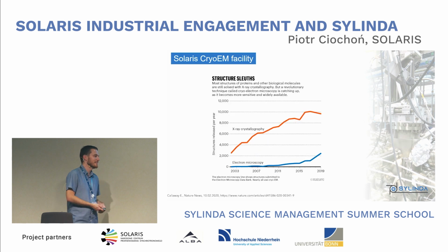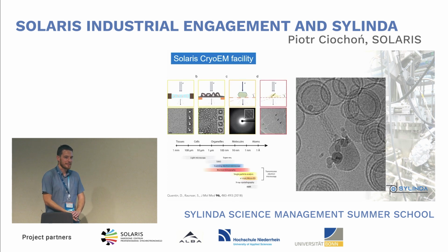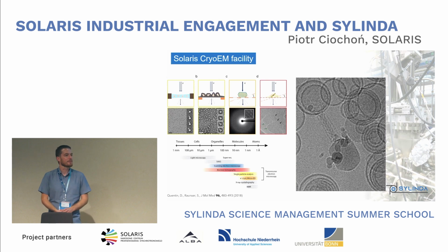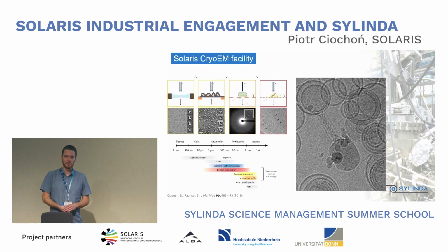Cryo-EM is growing very rapidly. A few years ago, it won a Nobel Prize, and the number of published structures is growing exponentially. And if these trends continue, by 2030, we'll have more structures published solved using Cryo-EM than using X-ray crystallography. We also have a team of great scientists doing Cryo-EM, so we can offer access to the whole range of cryo-EM-related techniques. So from tomography, which operates on the scales from micrometers to nanometers, through single particle analysis, to microcrystal diffraction, which is really useful if you grow crystals, but they are too small to measure on a traditional beamline.